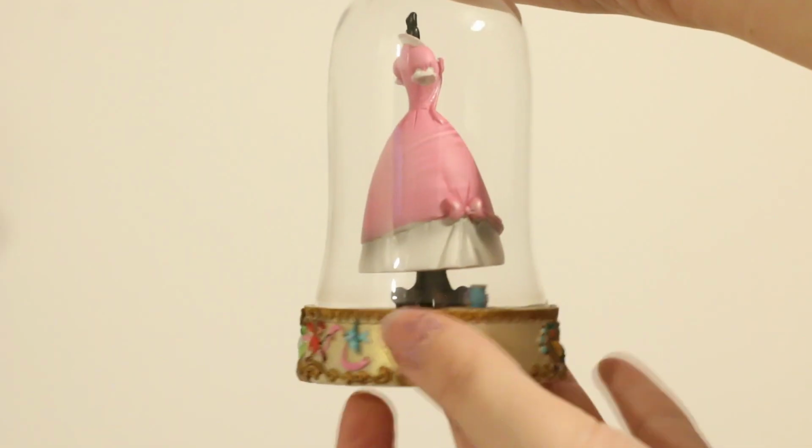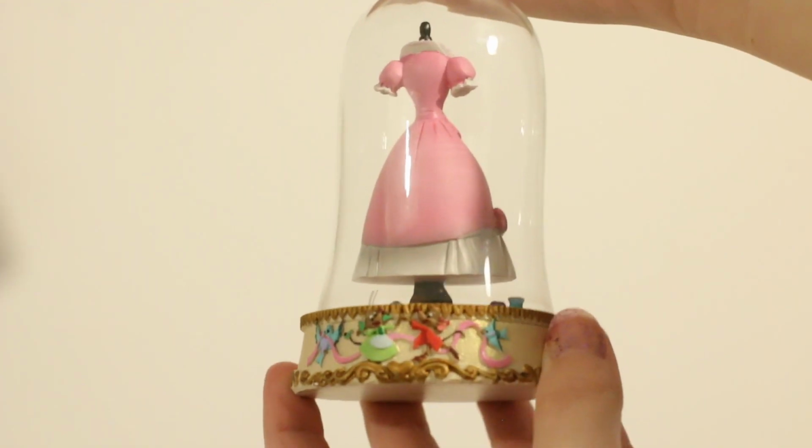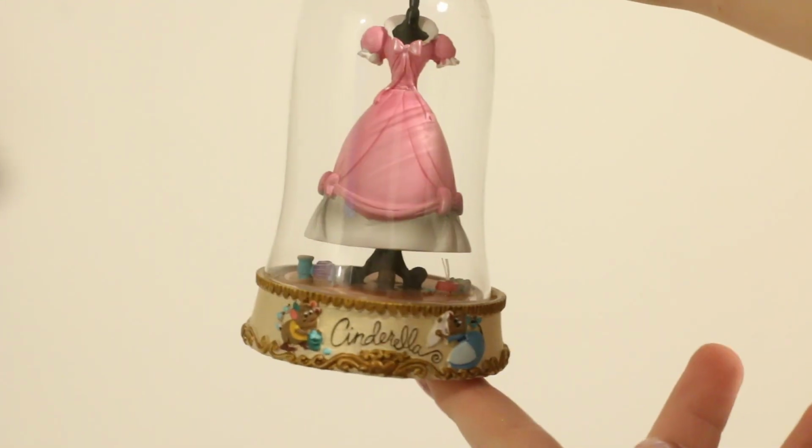Now, if you remember earlier, I said that I didn't get the Cinderella storybook moment one because there was a reason. And the reason is because I wanted this one instead. So this is the 70th anniversary Legacy Collection Cinderella ornament. Now obviously this is the pink dress that Jacques, Gus, Suzy and the other mice all make for Cinderella to go to the ball, and look, this decoration was so hard to get, and my friend actually was like, hey, it's back in stock, grab it while you can. So I grabbed this one.